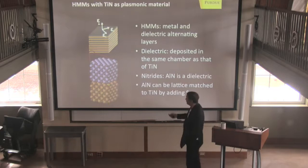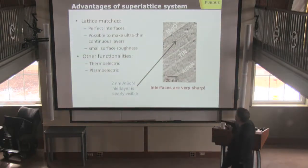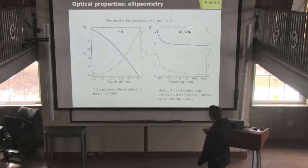Again, this is just really a superlattice. This just demonstrates that you could make any thickness of this dielectric layer. In this case, it's 2 nanometers. The same is true about this titanium nitride. So this is the structure I already showed. This is our hyperbolic metamaterial. And this, again, is the properties which we measured by using ellipsometry.